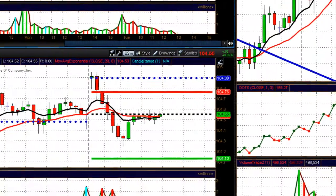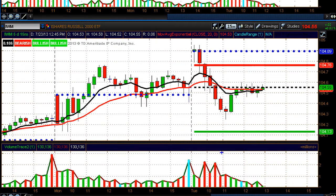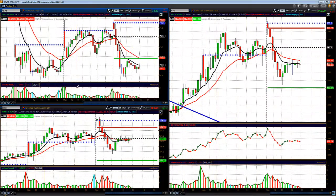Then the Russell 2000, which is chopping up, the IWM, which is moving around the previous day's close right now, around this 104.55 area. We get above this, start holding a nice bid above 104.55, look for a move up towards 104.76, towards that previous day's highs. Open price 104.89. And then if we roll back down to the downside, look for 104.30 or 104.13, previous day's lows.